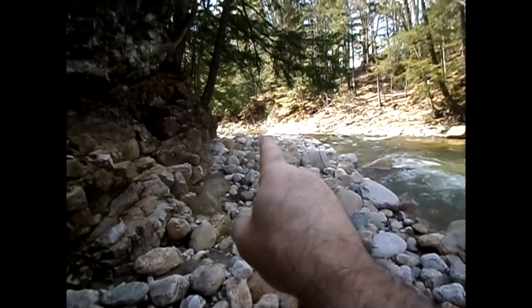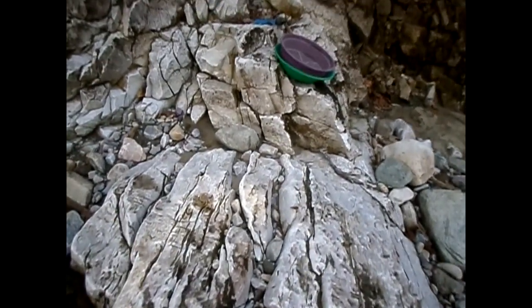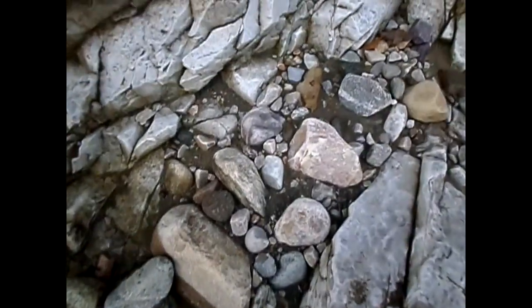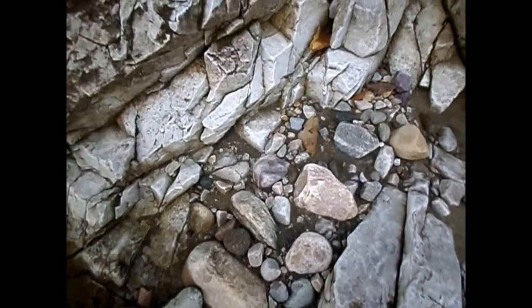Everybody else is down there around the corner. I decided to come up here and take a peek around. Now this is at the very beginning of an inside bend. There's some nice crevice here. A bit of black sand, but it doesn't look like the coarse black sand. So I'm just gonna give this a shot, do a couple pans, see what I find.